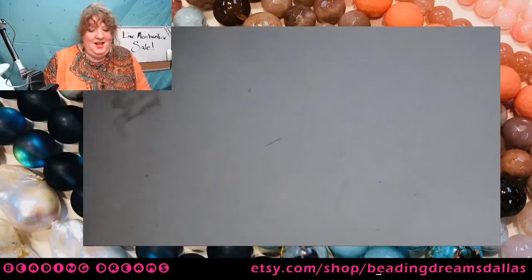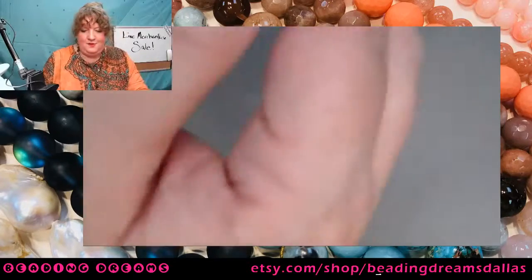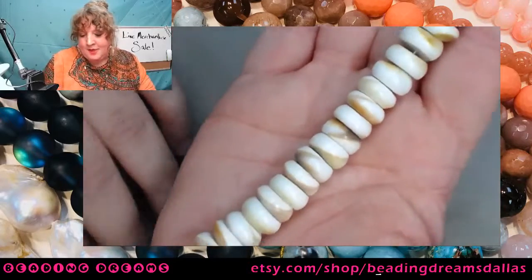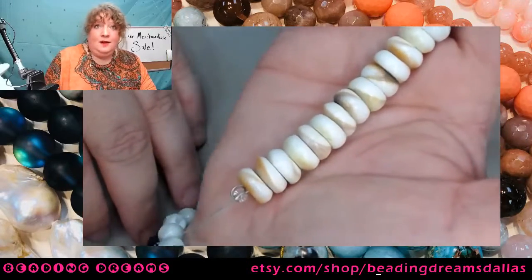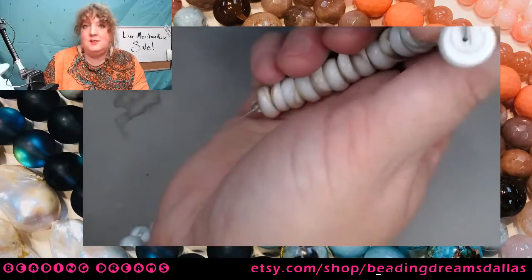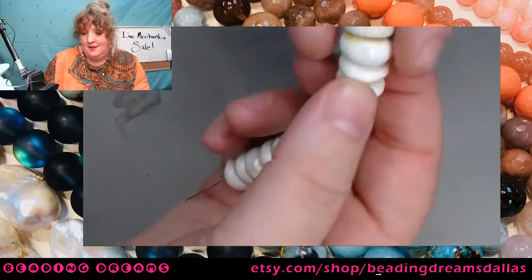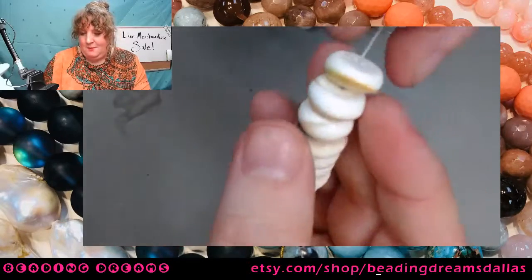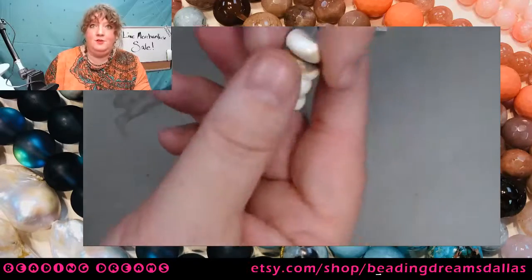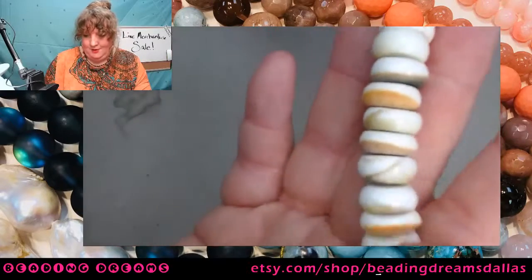All right, so now I have a mix of things. The first strand on this hank is shell rondelles. These are the Shiva eye shells, or we learned last time that they're also called Thai snail shells. But these have been cut, so they're not the shell shape. They're just a big fat rondelle. And they're really pretty though.